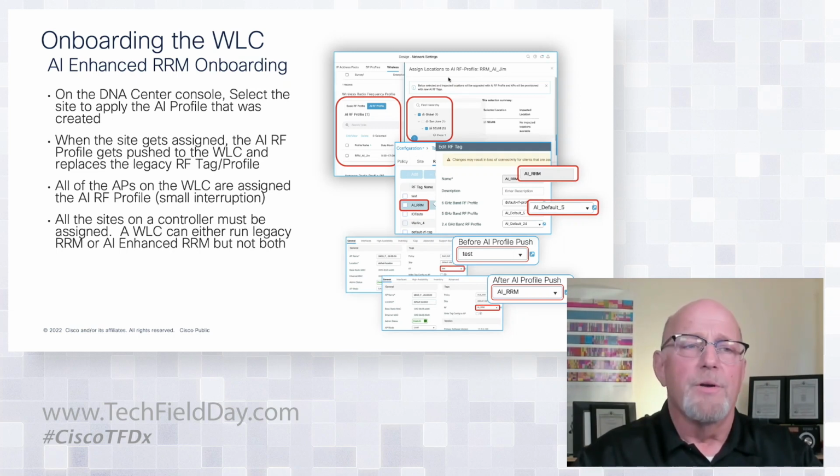When you go to onboard the WLC from the DNA Center console, you're going to select the sites that you want to apply this to. Now, it all has to be on the same controller. You can't run legacy RRM and a mixture of AI RRM sites. So if you're not sure of what's on the controller, the algorithm is going to be very clear that if you select something that has multiple sites, or you select a site that's on a controller that has multiple sites, it's going to let you know that this site has dependencies and you're about to convert everybody. So you don't have to worry about that.